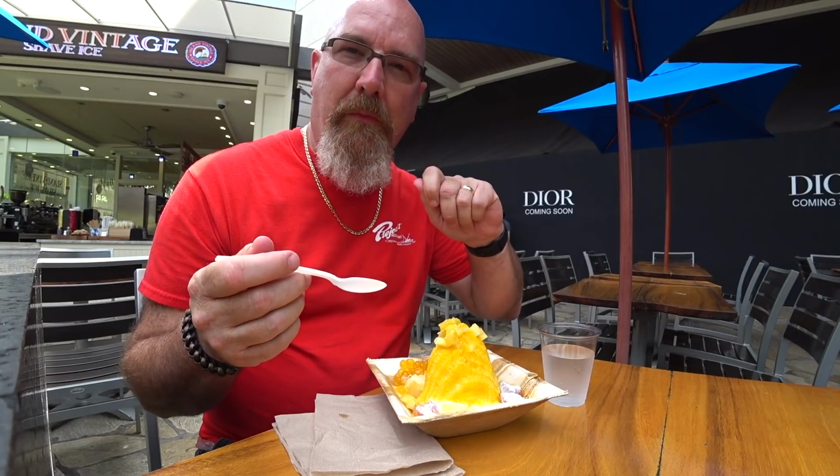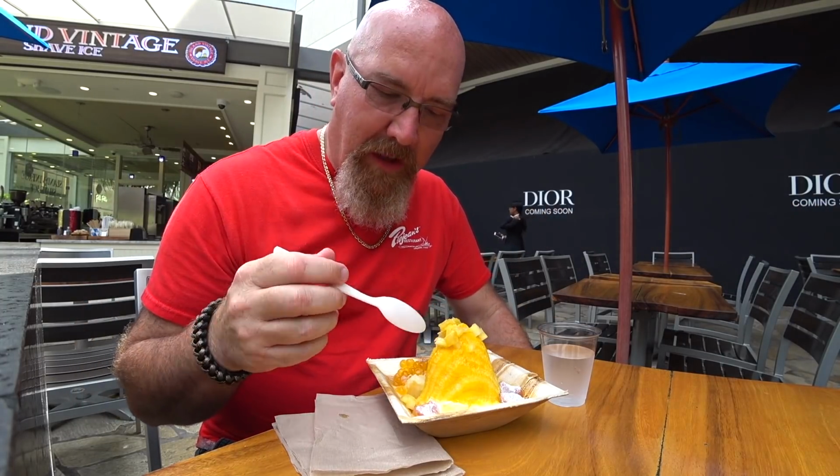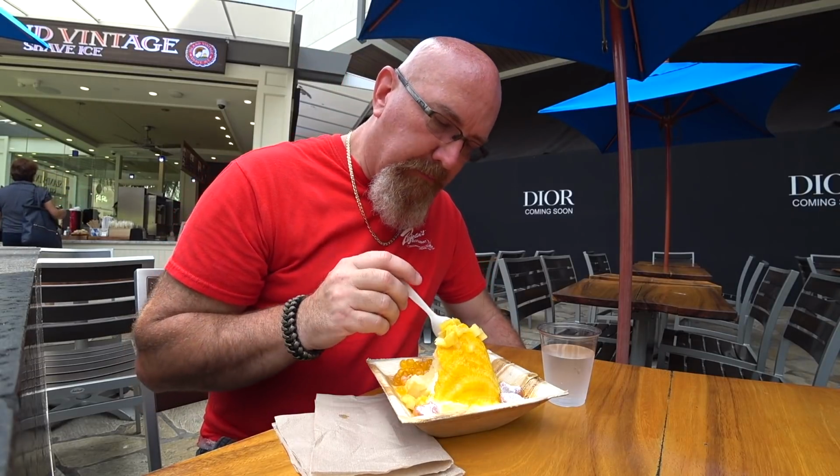As I'm getting closer to the ice cream, it's starting to taste like what do you call it, creamsicles? Because creamsicles are ice cream covered with orange, almost like orange juice, but orange drink. Look at that. It's exactly what it tastes like. But in this case, it's mango and pineapple.